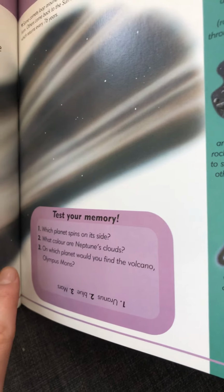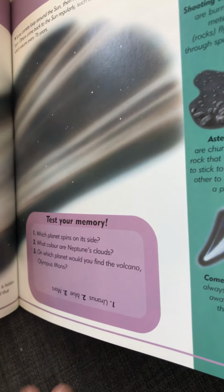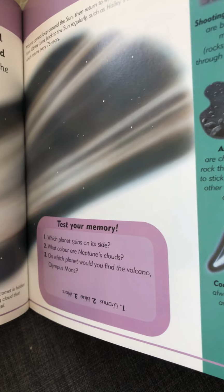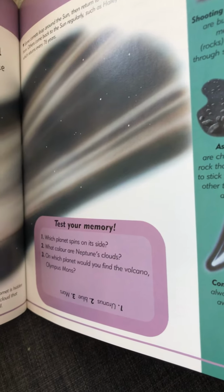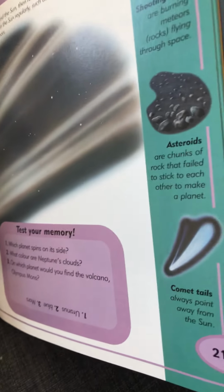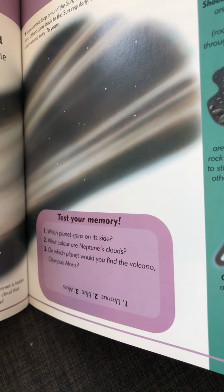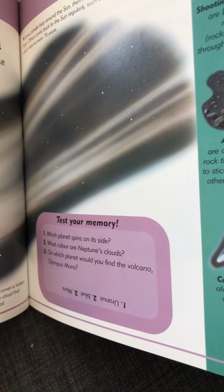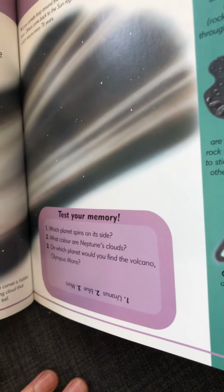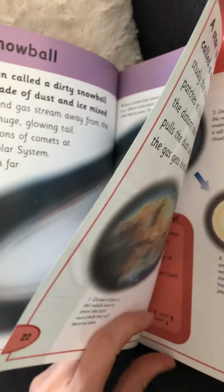Answers. Question 1 was, which planet spins on its side? The answer is Uranus. Or Uranus. It really doesn't matter how you say it. Number 2, what colour are Neptune's clouds? Blue. And number 3, on which planet would you find the volcano Olympus Mons? The answer is Mars. I wonder how many of those you got right.